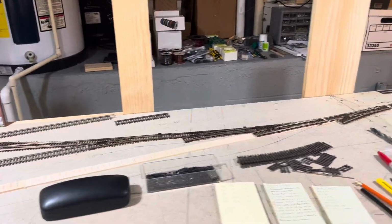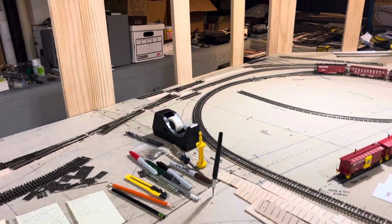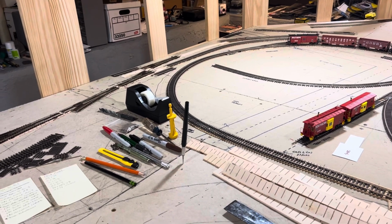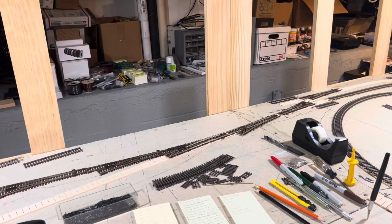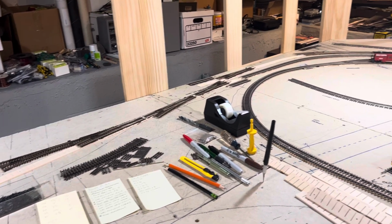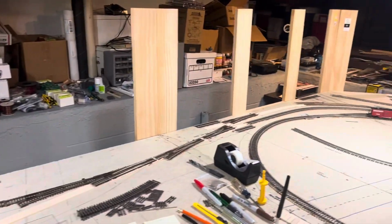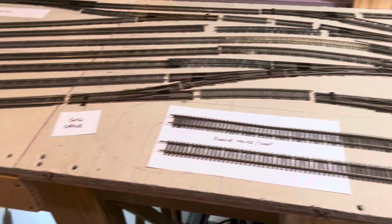here's where the beauty is. I've been working on making sure that I've got operational capability, because I want to be doing switching and interchanging and things like that. I really wanted to be able to have trains come onto the layout and go off of the layout. And I don't have a lot of hidden staging, other than that big thing I was putting back there, but that's only one aspect. So I've got a yard down there, and then of course I've got this yard up here.